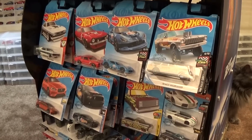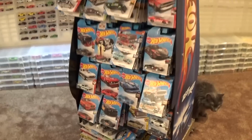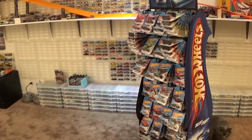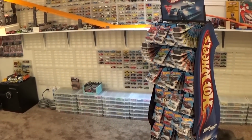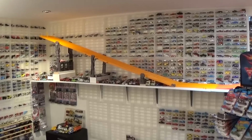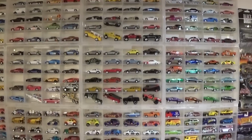As usual, every year I don't get lucky anymore with finding treasure hunts, but that's okay. Got lots of nice cars that we're going to go through. Get these all put into these storage totes that I have until such time I figure out how I'm going to display 10 years worth of Hot Wheels that I've been collecting and get them out of the packages for the wall displays, which for the most part are pretty much occupied by premium line collectible Hot Wheels.